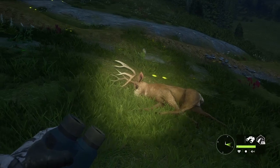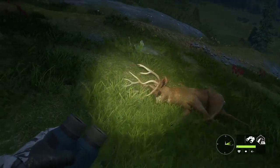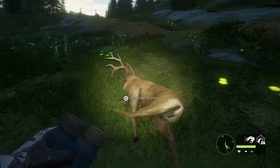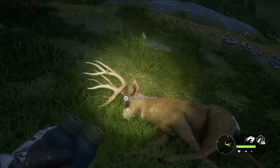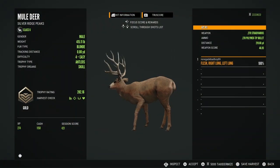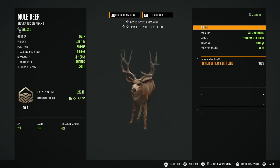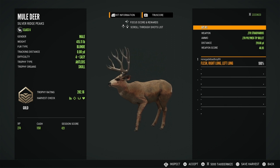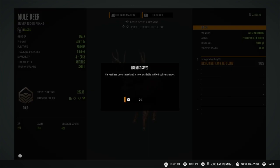Now as for this guy here, his estimate, he was diamond potential, but I don't think he's actually going to score diamond. But yet again, I do not hunt these guys very often to judge them by their rack. But anyways, let's pick him up. And he's actually going to be a gold, weighing in at 415 pounds. I did get a double lung at 219, scoring 282. He's a pretty big buck. I just might save him as well.